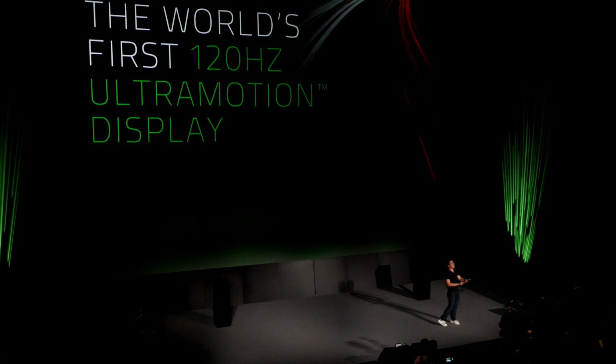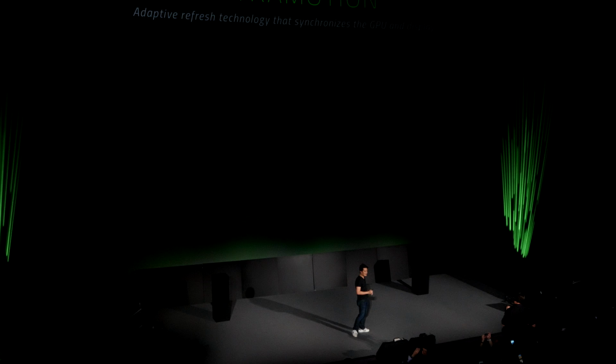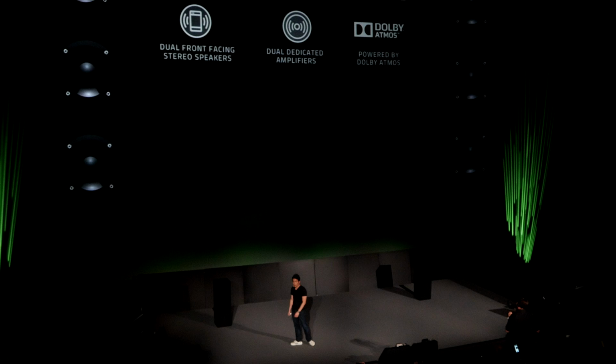It's truly great. Now, let's talk about the display. It's a beautiful, beautiful display. UltraMotion is a unique adaptive refresh technology that synchronizes the GPU signals with the display. They're massive speakers. They're much bigger. They sound better than any of the phones out there. Why? Because they're not just loud, but we've also got them each with a dedicated amp. It's just insane. And of course, as I mentioned, powered by Dolby Atmos. Truly great. Now, it's not just the speakers on the phone that sounds great. What about the headphones? Well, it's true audiophile headphone sound.